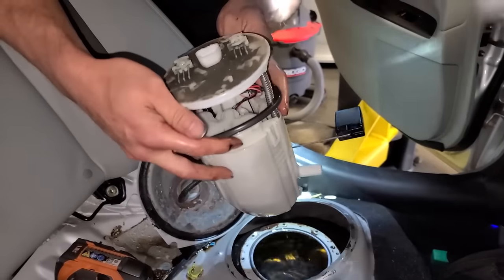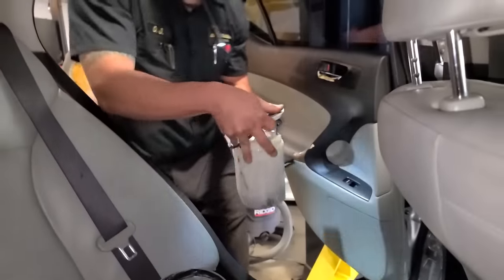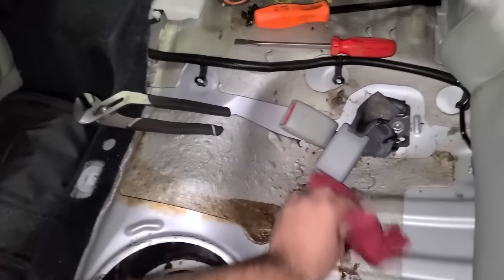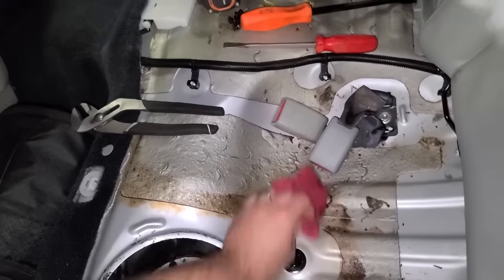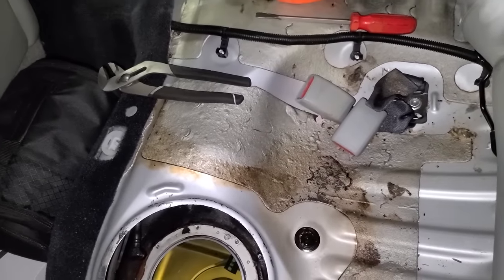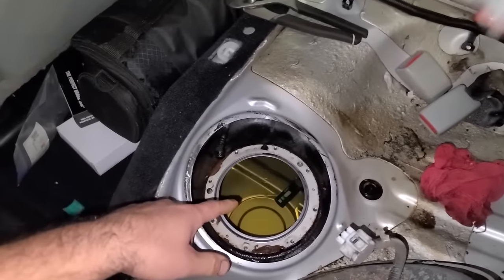No other connectors? That's it, man. That is easy. That's nice. We'll clean this up here. Kamar, I don't want your car smelling like gas. With a full tank, it's kind of unavoidable to spill a little bit. No biggie. So this side of the tank is full.